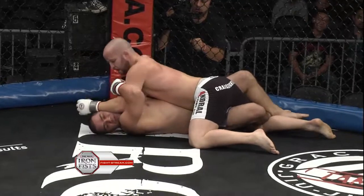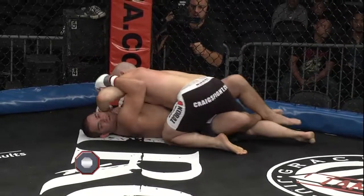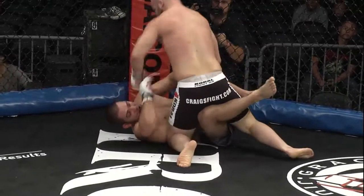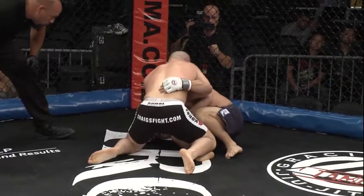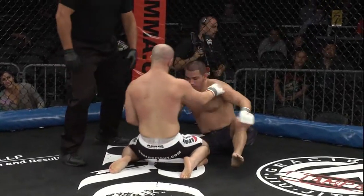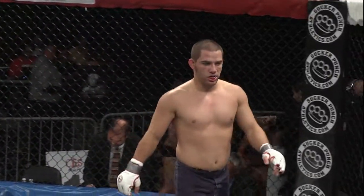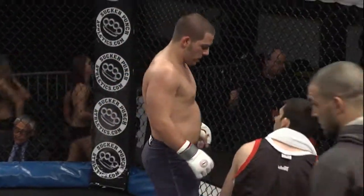Horowitz did a nice job to side control, where you see Chartier looking to drop those short elbows. Tyson working that left elbow. Looks like Horowitz may be a bit dazed here in the closing seconds of this round, Scott. And there it is, the bell for round number one. Great action all around on both sides. Chartier finishes strong, but Horowitz, for the most part, had control in that opening round.